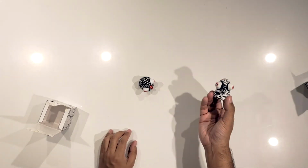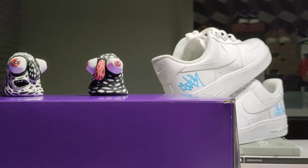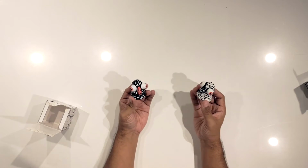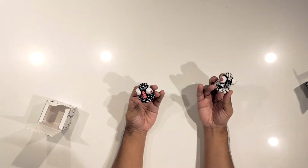So now we have the other one, the pair, the partner, this time in white with the black monster lines all over it. And this guy has teeth. I like this one. I like them both. All right, so this one doesn't have a pop of color on the nose. It's just the eyeball, the iris. Yeah, they look like they're the same model in a different colorway.